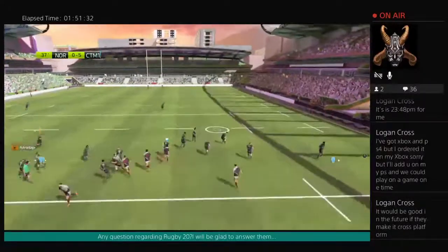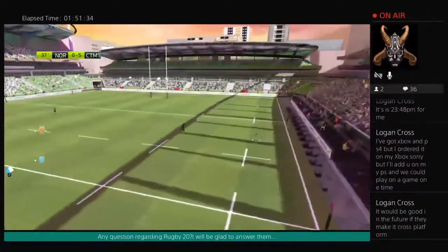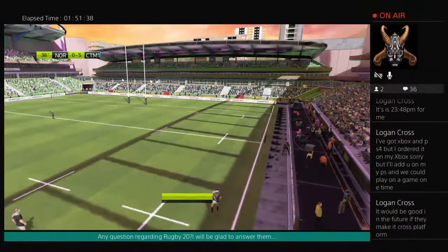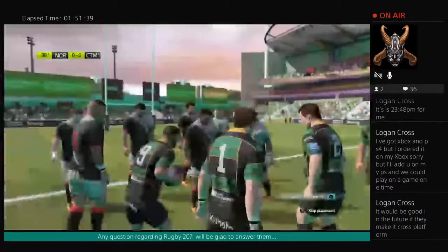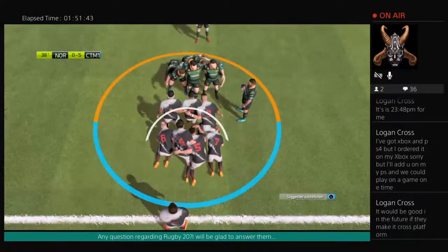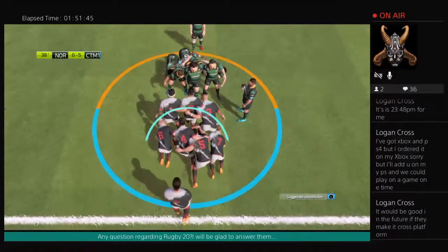He decides to kick the ball. Good. Finds back touch. To previous foul. First scrum of the match. Here's a scrum, somewhat 45 yards out. Crouch.